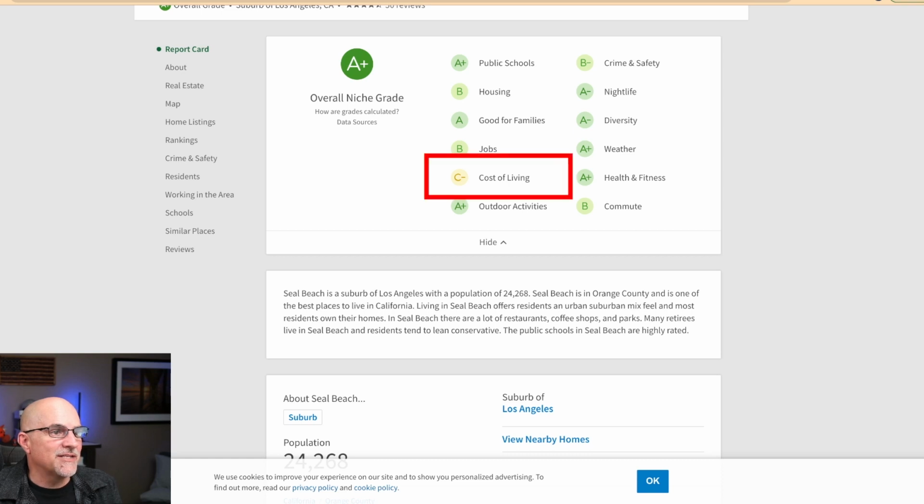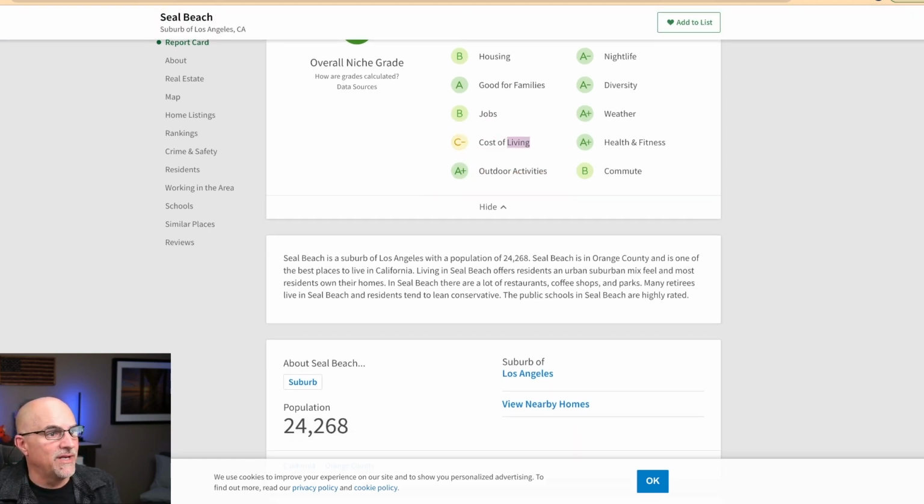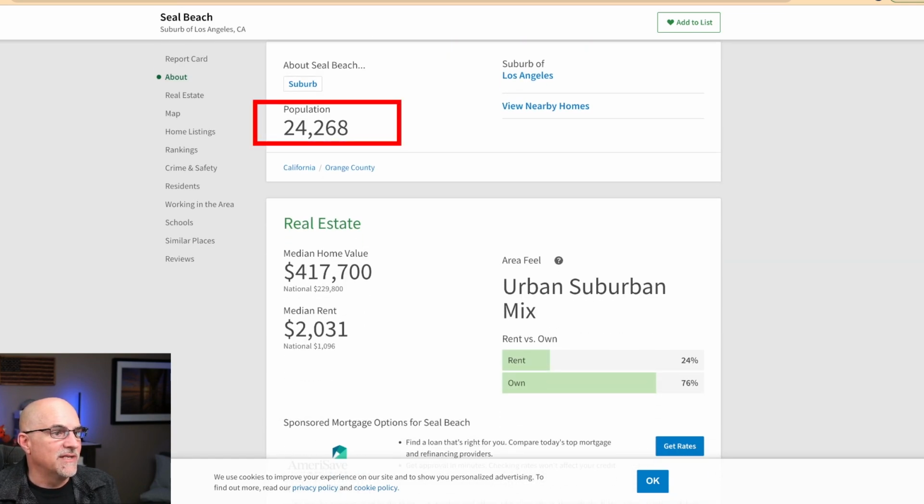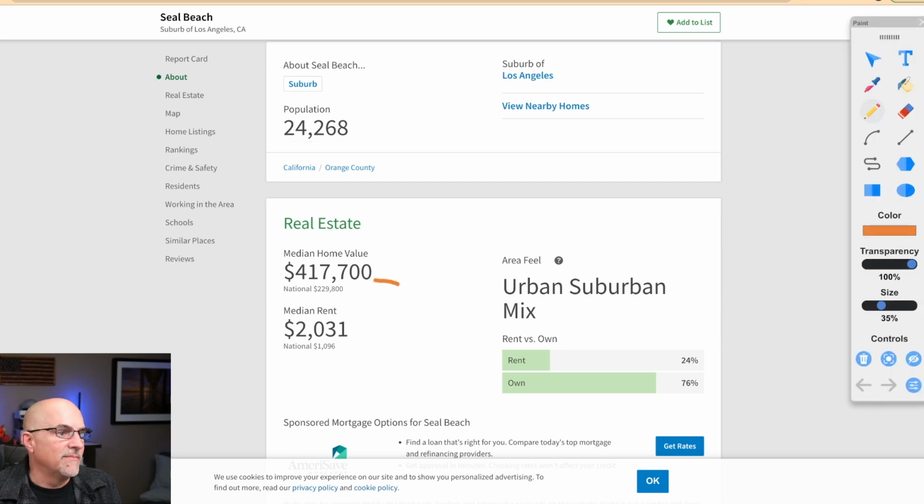Got a C- on cost of living. Kind of obvious. The home prices are pretty high out here. Population 24,000. And here's what I was talking about. So if you look at the median home value, $417,000. I would say it's accurate, but it's not accurate.